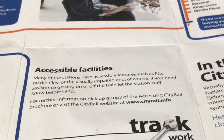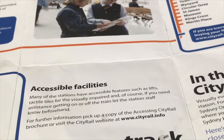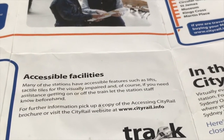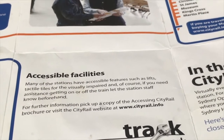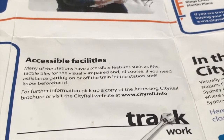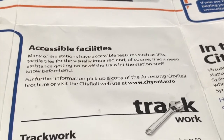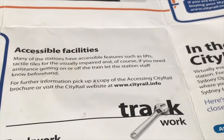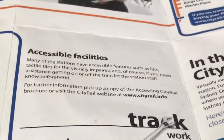Next, accessible facilities. Many of the stations have accessible features such as lifts, tactile tiles for the visually impaired, and of course, if you need assistance getting on or off the train, let the station staff know beforehand. For further information, pick up a copy of the Accessing CityRail brochure or visit the CityRail website at www.cityrail.info.